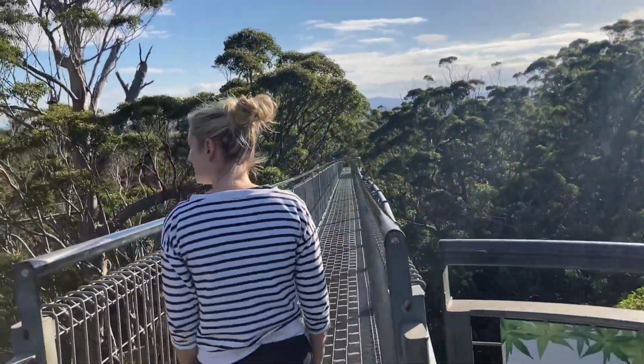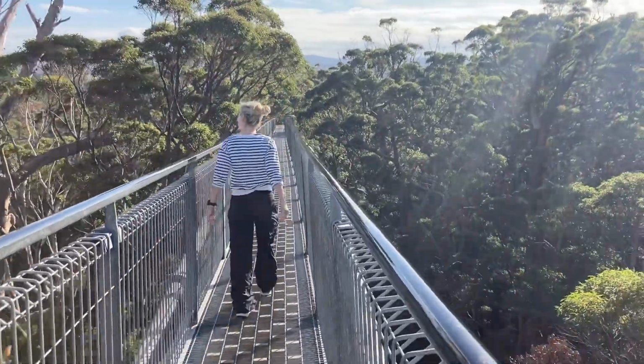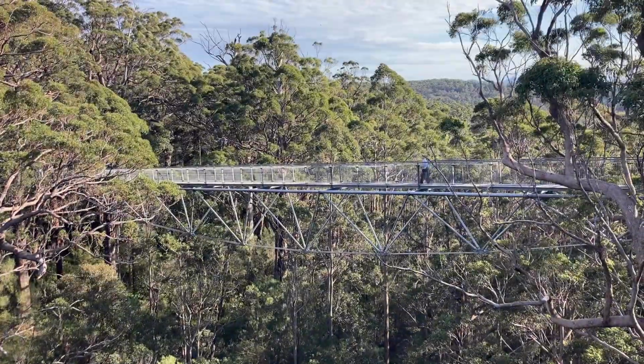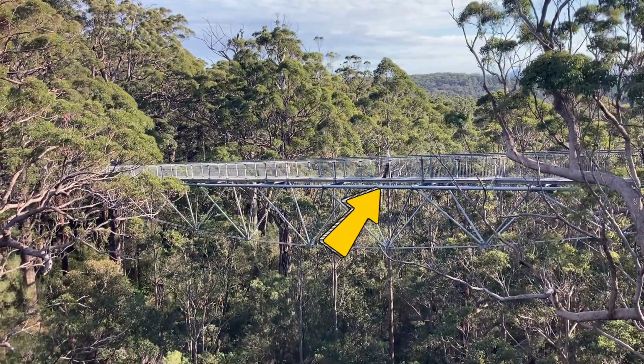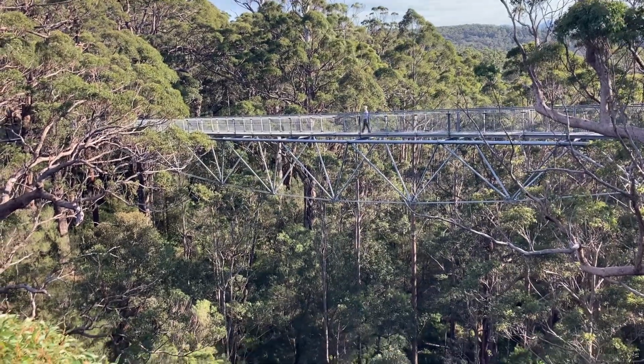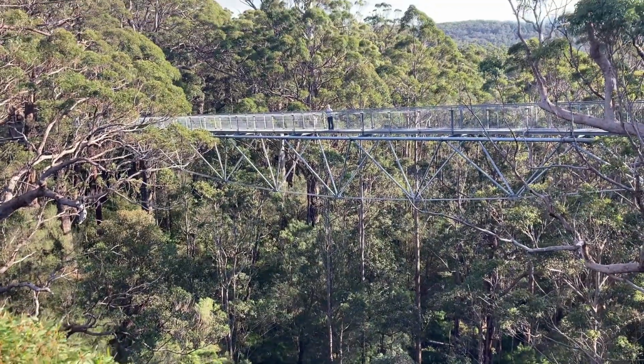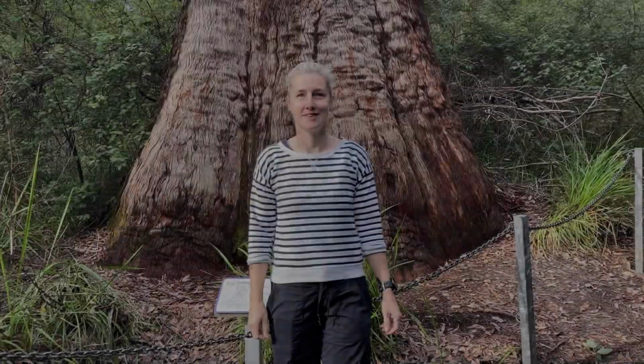Onwards, Tam. There's Tammy there on the railing. Be brilliant. How tall is this tingle tree, Tam? This tall!